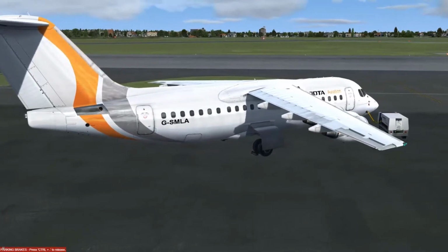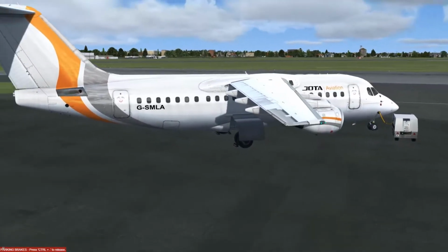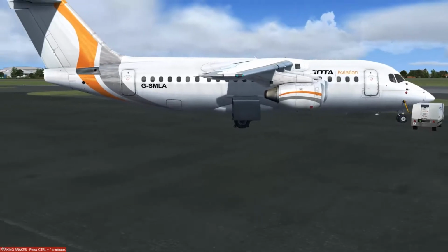The Channel Island of Guernsey's departure was a little bit askew. I don't know if it was because of the wind, but the rudder pedal was a bit of an issue there, but I'll look into fixing that.